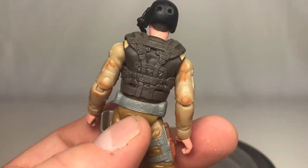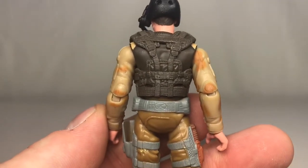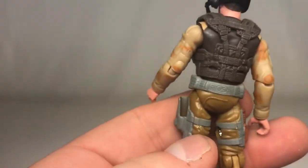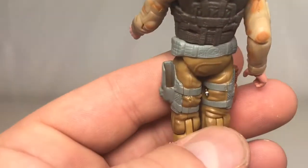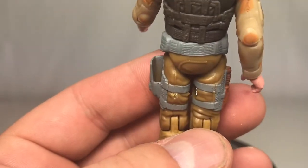I love the web gear. The web gear looks so good. Very good job on the sculpted detail for the web gear. And like I said, you can see this gaping hole, and I'll get to this issue right now with this holster. The holster is just entirely too gaping and wide.